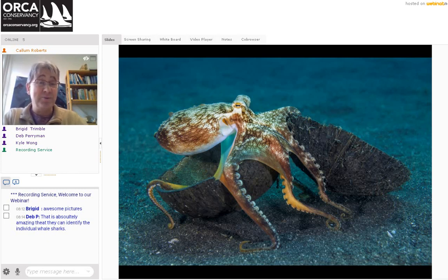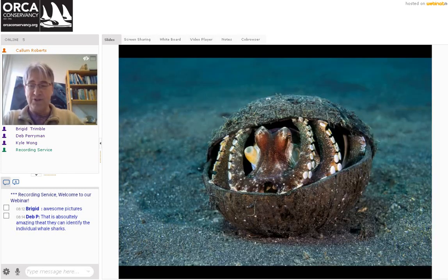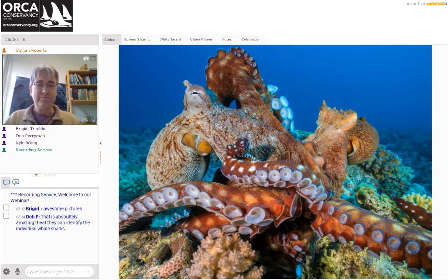And a coconut octopus will literally carry around its own protection. And let me just show you what it looks like when it decides to take cover. So it can pull the coconut around itself and shut the lid like this. Absolutely remarkable behavior. These are extraordinarily intelligent animals.